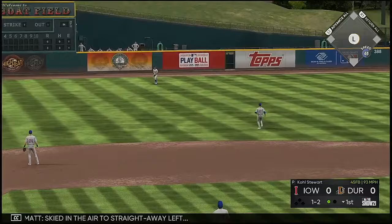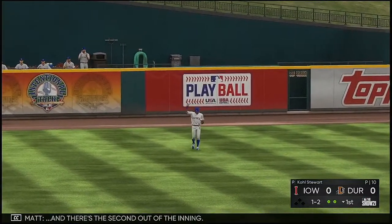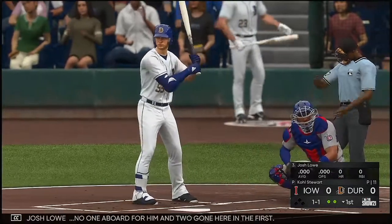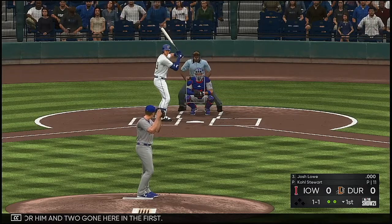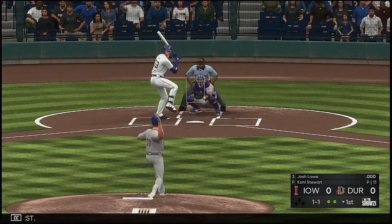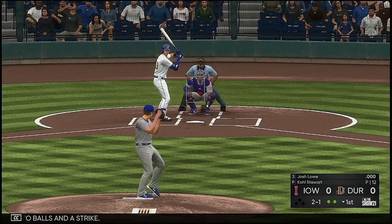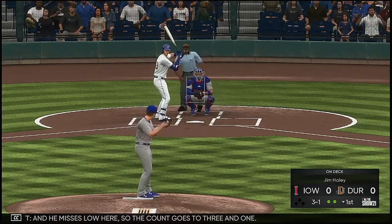Skied in the air to straightaway left. Gutierrez is in his tracks now. And there's the second out of the inning. Next to stand in is Josh Lowe. No one aboard for him, and two gone here in the first. No offer on that one. Two balls and a strike. And he misses Lowe here, so the count goes to 3-1.